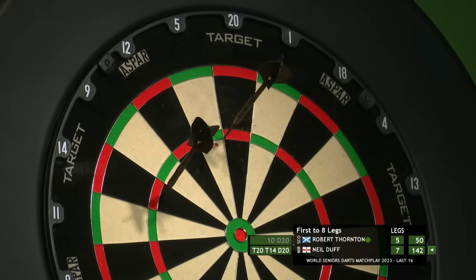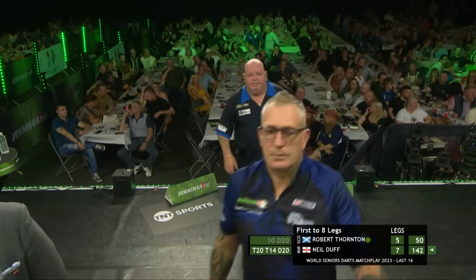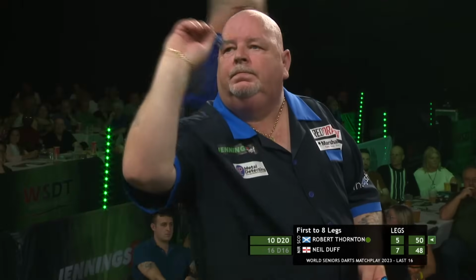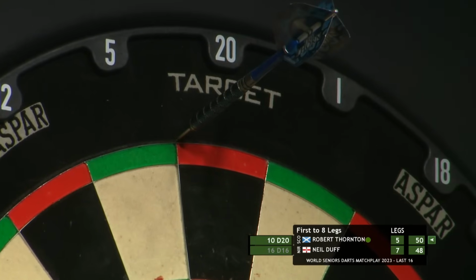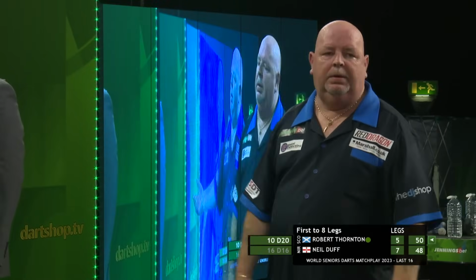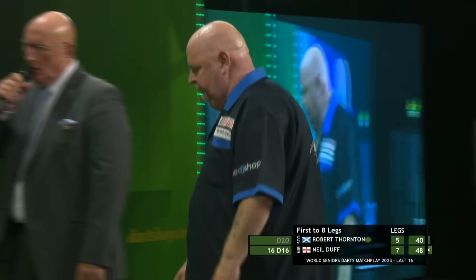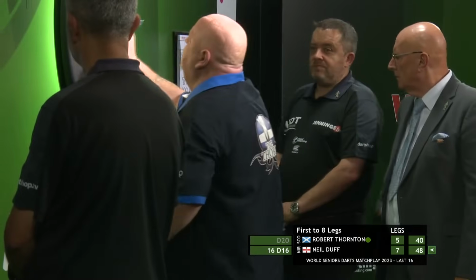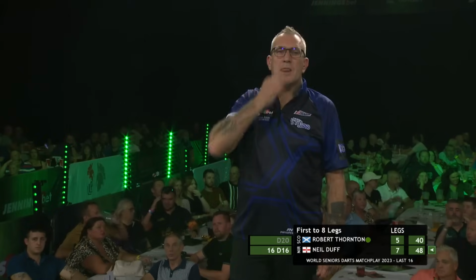He went for the treble 14 to try and tee up tops. 94, 50. Robert to prolong this tie. This has been the one positive of the performance. He's been steady on tops, but it's deserted him there, and a second bounce out of the leg. But I feel he was out with double 5 anyway. And there are some match darts incoming for the current WDF World Champion Neil Duff.